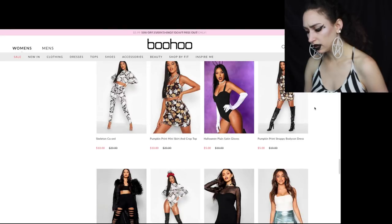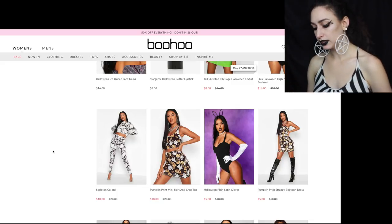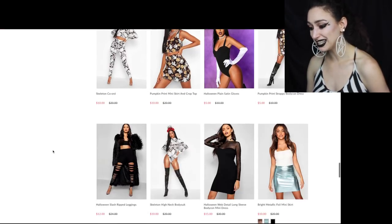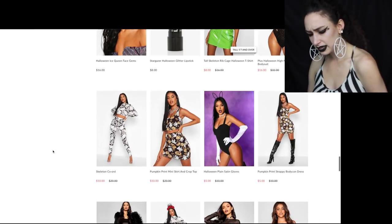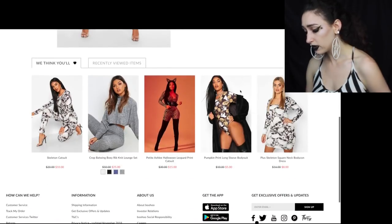Oh my gosh, I love the skeleton combination set. I love that skeleton gourd set. I wish they had that in a miniskirt and a crop top. That would be mine. Why do you not have that in a miniskirt and a crop top? And it's $10 for both? What? Get out of here. That's cool.